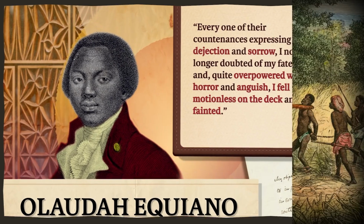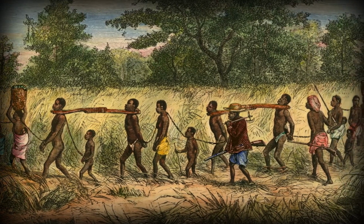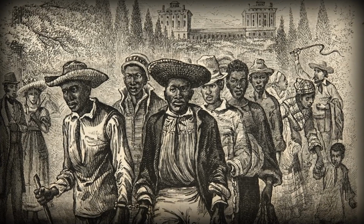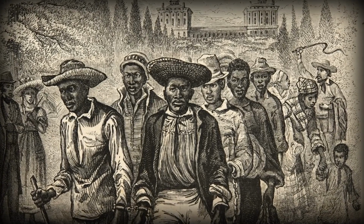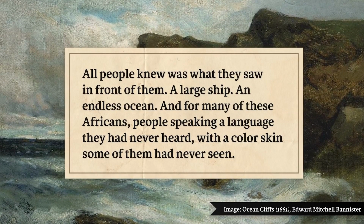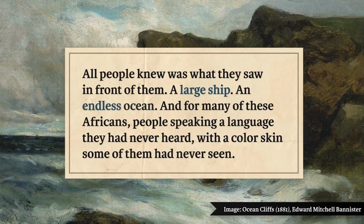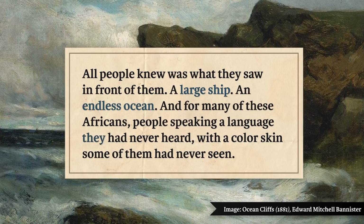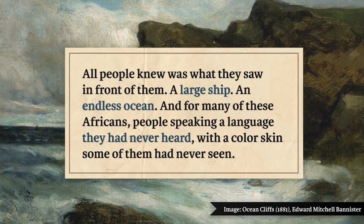Captured Africans didn't really have an understanding of what lay ahead for them. Enslaved Africans weren't coming back to Africa from the Americas and warning people about what happened. All people knew was what they saw in front of them: a large ship, an endless ocean, and for many of these Africans, people speaking a language they had never heard, with a color skin some of them had never seen. It's also important to note that the story is not as simple as Africans being hunted and captured by Europeans and forced onto ships against their will.